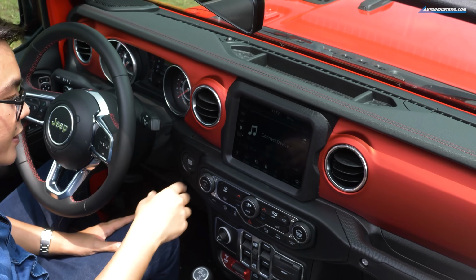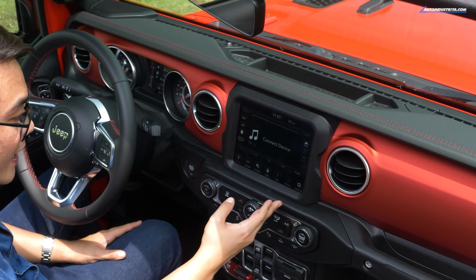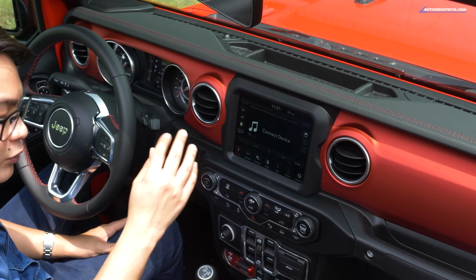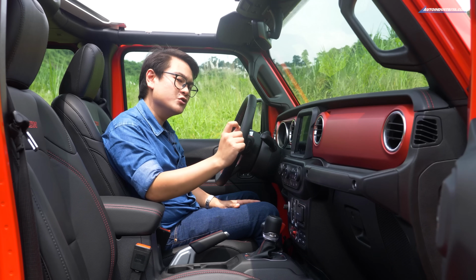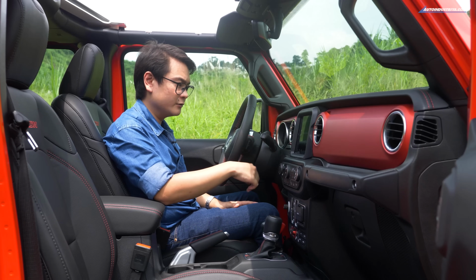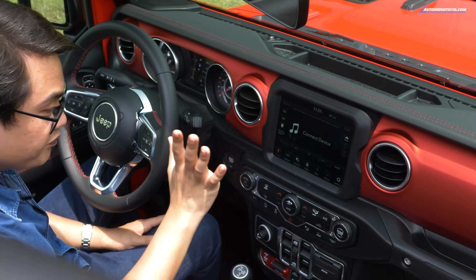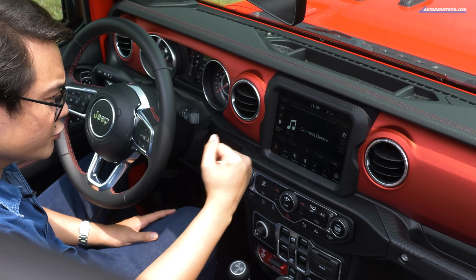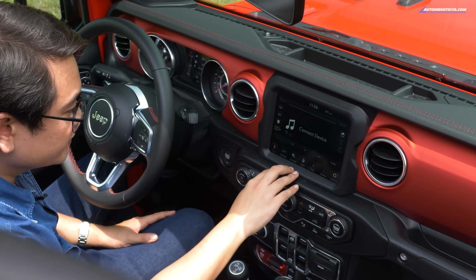Now for the infotainment screen, it's one of the easiest to use out there. Simple, well laid out, big fonts, and it's easy to understand. You don't really need an owner's manual to go around it. And it also comes with Apple CarPlay and Android Auto for good measure. So the screen shows your media. So if a phone's plugged in there, it's gonna show, well, if you have an Apple device, the Apple screen, or an Android device, an Android screen. It also comes with Bluetooth, as mentioned.